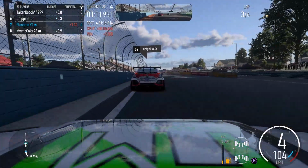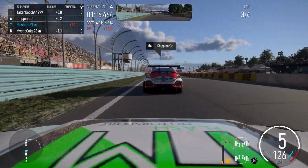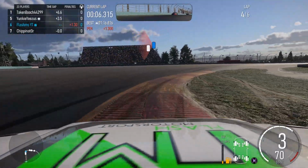Right. Catch up with Chippinator up in front. I'm going to see if we can make a move on them as well. Bearing in mind though, if I do make a move on them, I still got to find another 1.3 seconds after overtaking. Braking at the 200 meter board, down to 3rd gear, going slow through this corner.